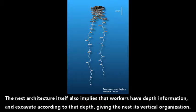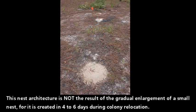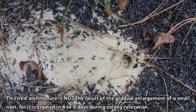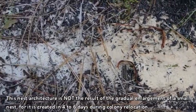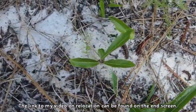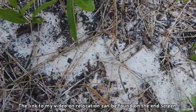The nest architecture itself also implies that workers have depth information and excavate according to that depth, giving the nest its vertical organization. This nest architecture is not the result of the gradual enlargement of a small nest, for it is created in 4 to 6 days during colony relocation. The link to my video on relocation can be found on the end screen.